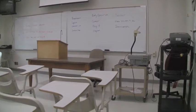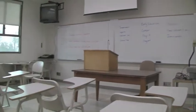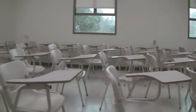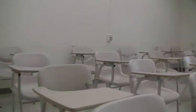This is on the third floor of Stevenson Hall. This is a larger classroom. 30 to 35, 40 people can sit in this classroom. And there's not really a bad seat in this space. You can sit in the back far left corner like we will, and you can still see really, really well.